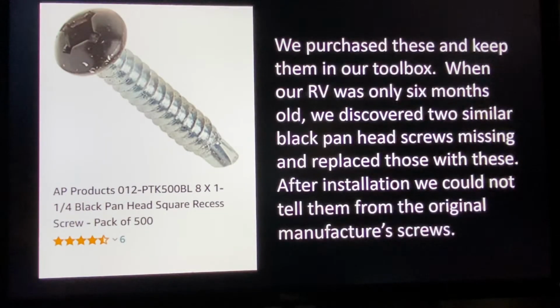This comes under the heading, when you need a screw, where do you find one? Well, we found a pack of 500 standard screws that happen to exactly match those that were put into our RV by the manufacturer. This is the AP Products 8 by 1 1/4 black pan head square recess screw. And we've already replaced a couple of these in our RV, which is only 6 months old. Another great accessory to have in your toolbox.